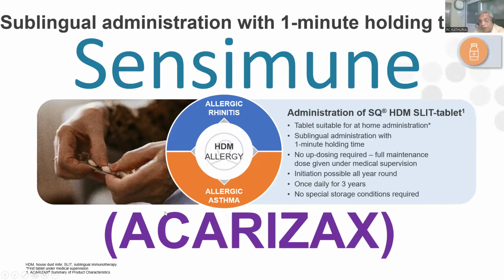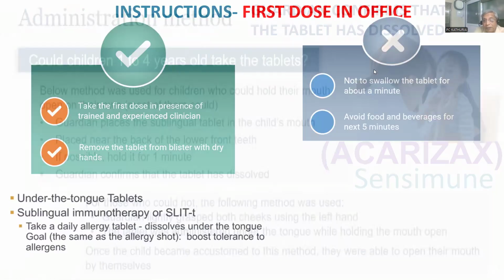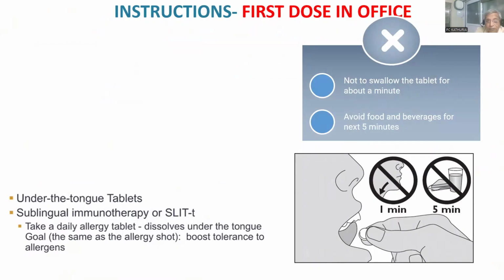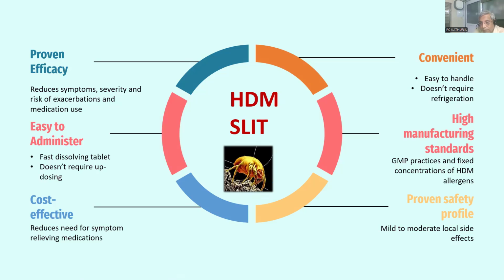SensiMune. Now this tablet has to be taken sublingually and it should stay there for 1 minute, which is the holding time. The guardian must confirm that the tablet has dissolved completely. After this, once it is dissolved, the waiting period is 5 minutes. No drinks to be taken after that. So there are certain instructions that the first tablet should be given at the physician's office.